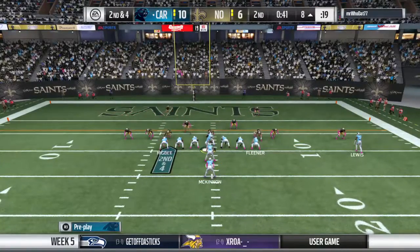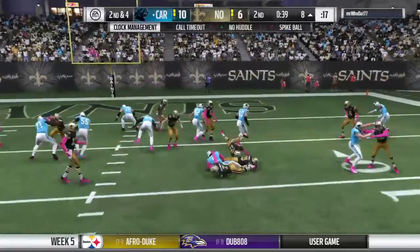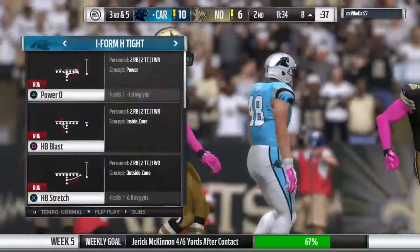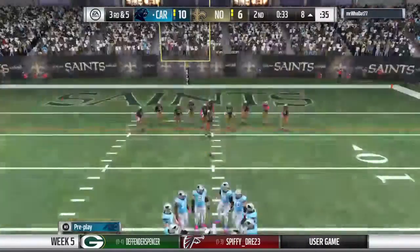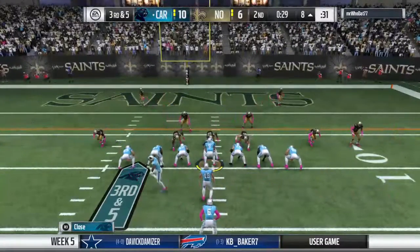Possible run anticipation here as the D-line sandwiches together. Here's McKinnon trying to find a lane, but instead he'll get back to the line of scrimmage and no more. They'll get nothing out of that one, and it's going to lead to a 3rd down. They'll break the huddle and come up on the 9th play of this drive, needing 5 yards on 3rd down.